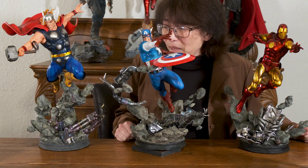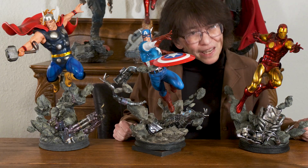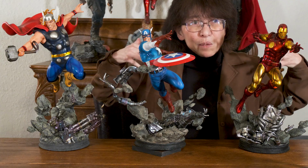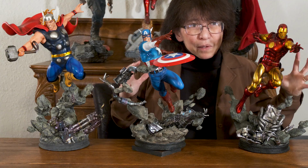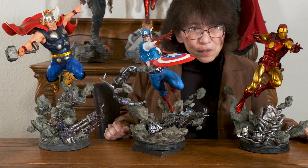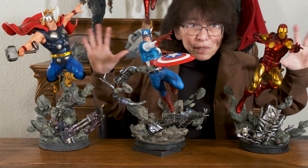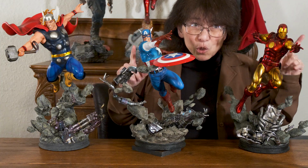So I think toy makers need to think about that when they're making their figures. Make them look good, yes, but allow them to be posable so we're not stuck with just a museum pose. And the neat thing about statues is you have to like the pose they're in.